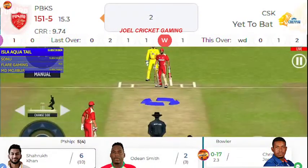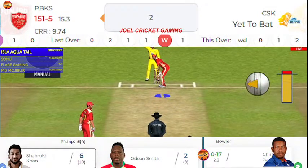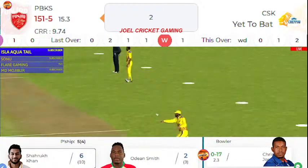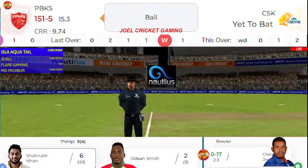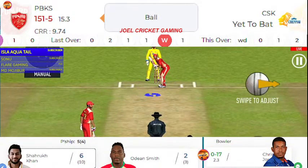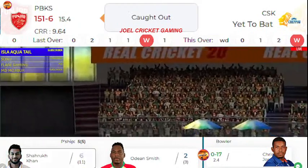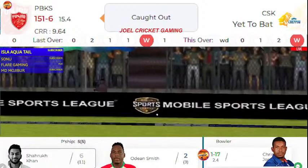Spinner into the action from the other end. The bowler will have to be extra careful of the line he bowls to this field. That was a quick single. Nice running between the wickets. Huge appeal, but not out given by the umpire. That is in the air and in the gap as well. Goes for four.